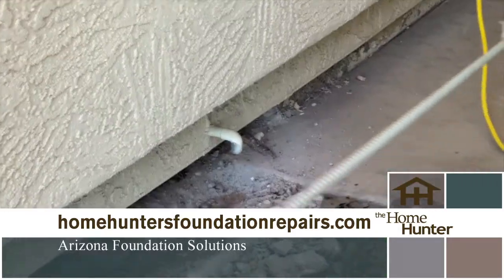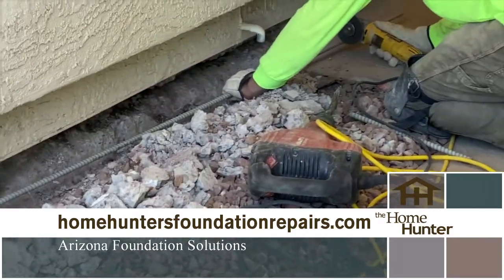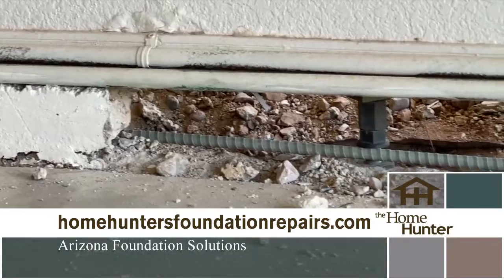That's why they need the Never Rust. Correct, and it's all completely composite. So we remove all of the metallic components of the stem wall. We guarantee it never to rust again because there's nothing in there to rust.